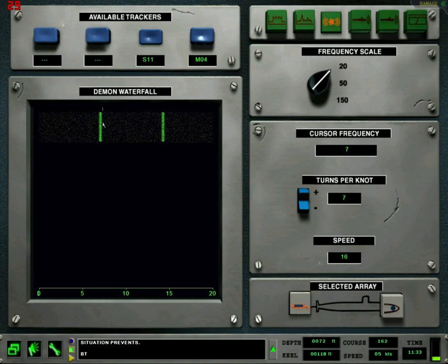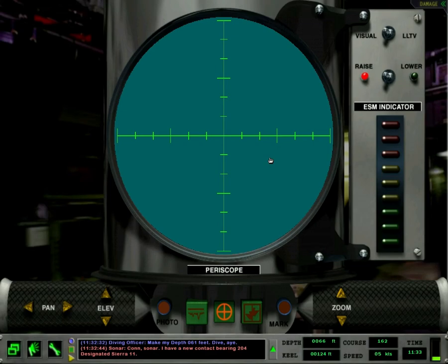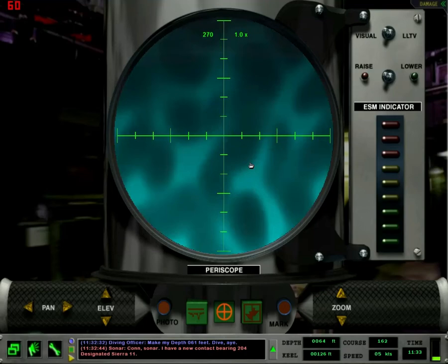Sierra 11, whoever the hell this guy is. Oh, that's the Delta on reciprocal. Alright, let's raise the scope and train over to 270. Seems like the Grisha is that close based on the solution. Being at 10 knots is the only thing that works. No course changes, going pretty constant.